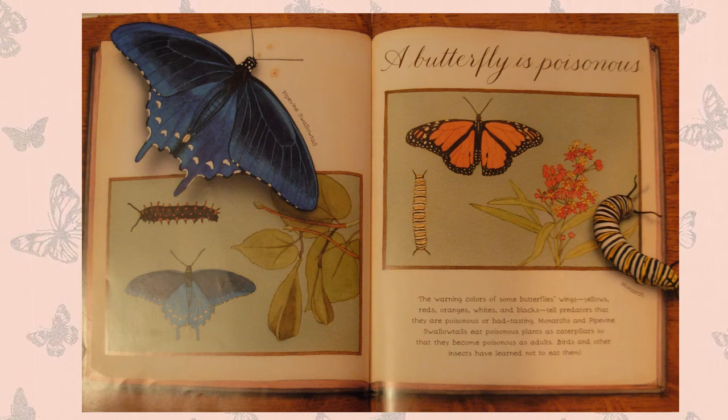A butterfly is poisonous. The warning colors of some butterfly wings, yellow, red, orange, white, and black, tell predators that they are poisonous or bad-tasting butterflies. Monarchs and pipevine swallowtails eat poisonous plants as caterpillars so that they become poisonous when they're adult butterflies. Birds and other insects have learned not to eat them.